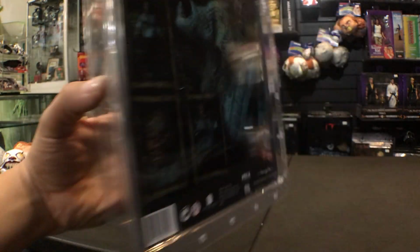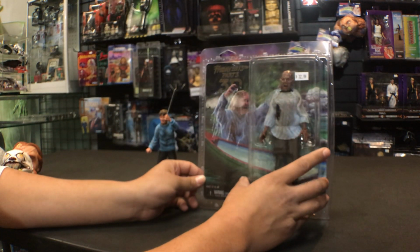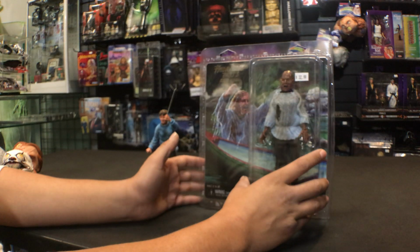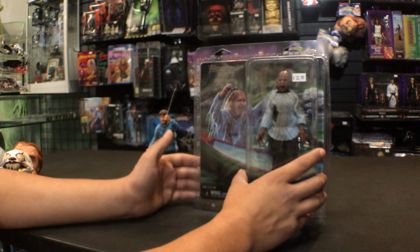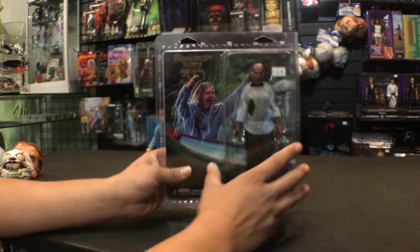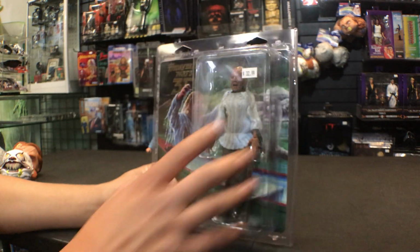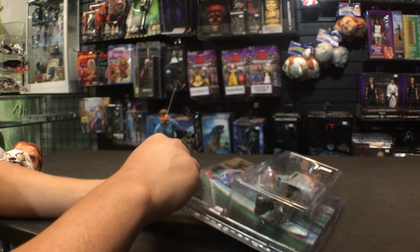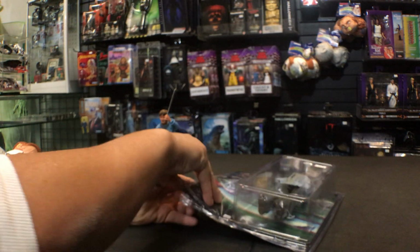So this is going to be from part 3. And from what the back of the box says, this is going to be from the scene where somebody's having a dream and her corpse emerges from the water. So I'm not too familiar with all of the Jason movies. There's just so many of them, honestly. So we're going to go ahead and do an unboxing of this one.